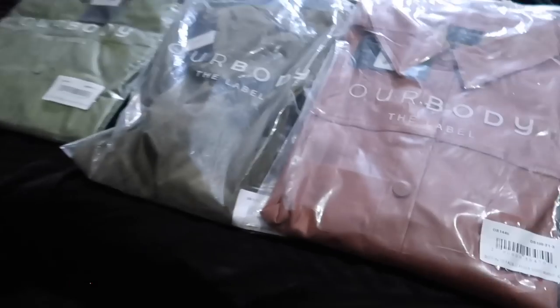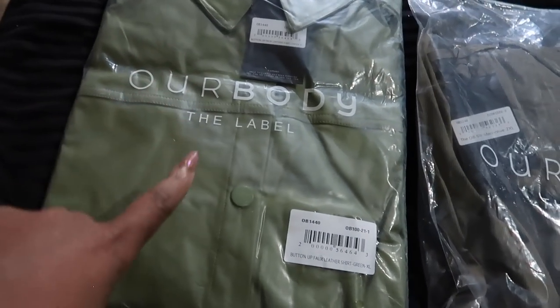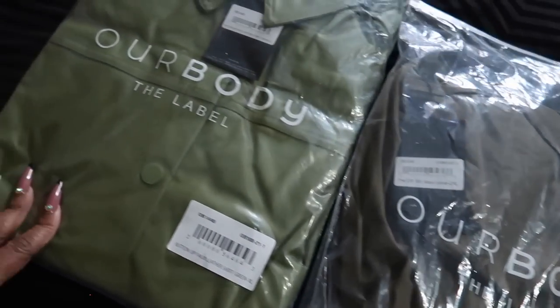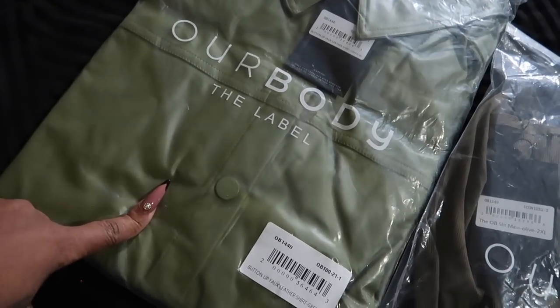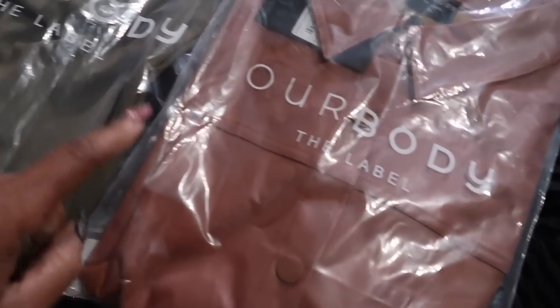So y'all remember my haul? I told you guys I was gonna go back and get 3 more of these $10 pieces. They came today, way quicker than the bigger order. So let me show you the 3 pieces I added. Remember I had this shirt in purple and chocolate brown. I got it in lime green and caramel, and I got a dress.